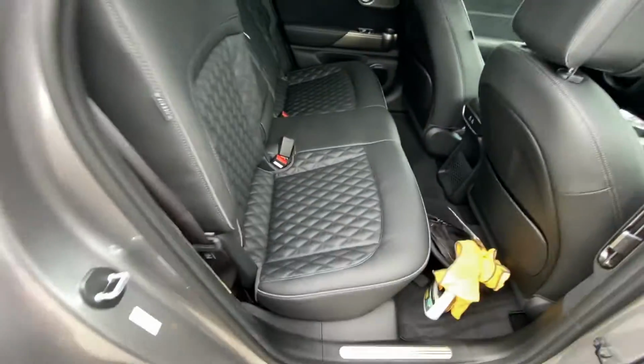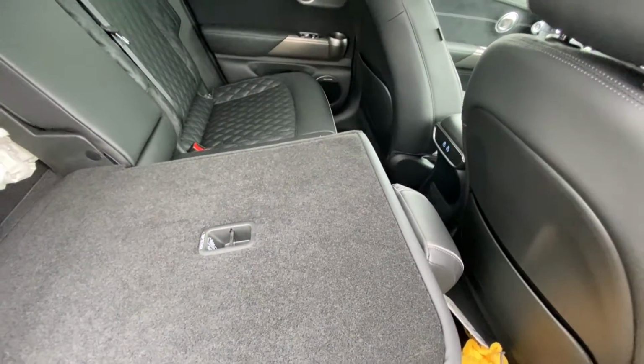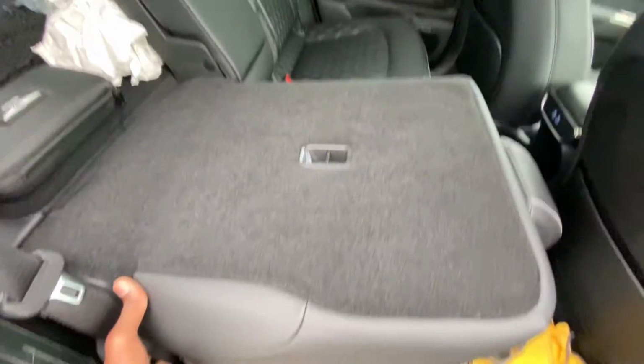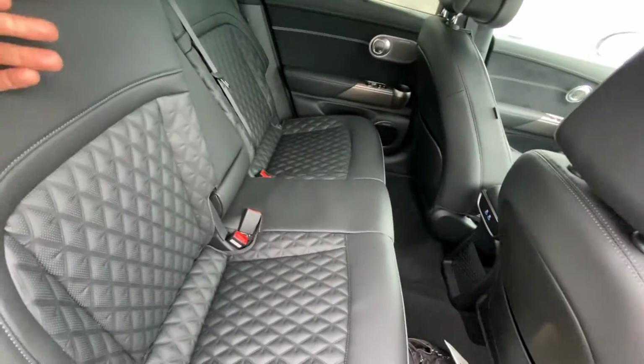Now, if you want to fold the seats down, pull up here, very easy to do. And then you have that available. And then you just want to hold that handle and then push up to get it back into place.